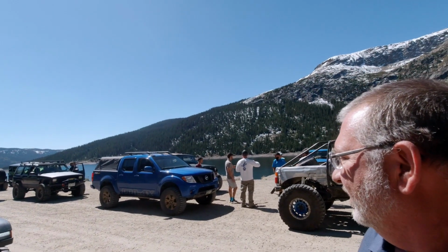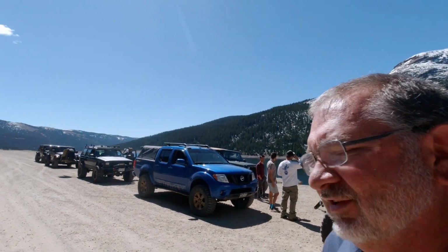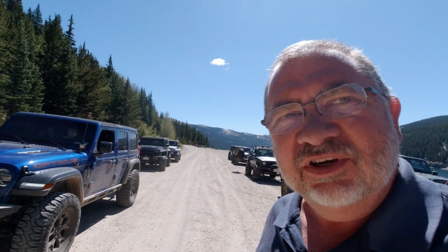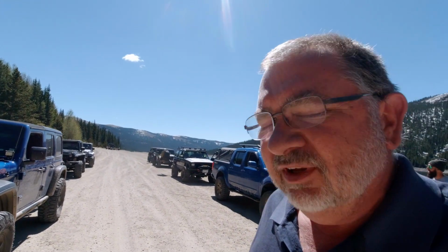Trail travelers, we are just outside of Breckenridge, Colorado, and we're getting ready to hit Wheeler Lake. Now, I've never been here before. It's supposed to be pretty cool, kind of rocky, and ends at a really nice lake. And we have a pretty good sized group with us today, about 10 or 12 vehicles. Should be fun. So let's get on the road. We're all aired down. We're ready to hit the trail.